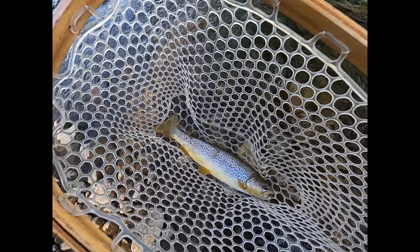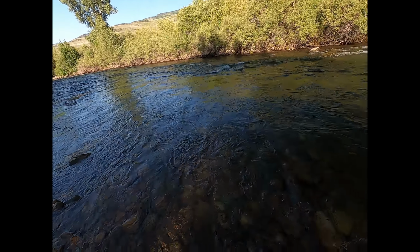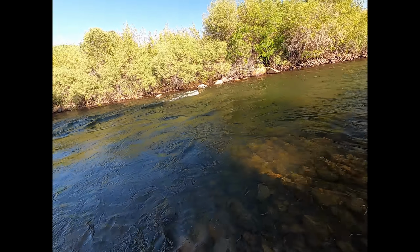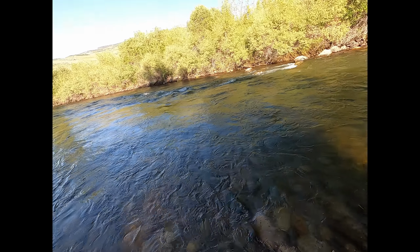Oh yeah. Well, that's it for the East River. It had a lot of fish in it. It was a lot of fun. It wasn't the best stream we hit, but it wasn't bad. So now we're going to move on to the next river we're exploring.